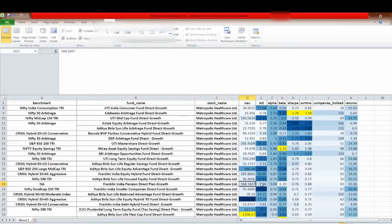The NAV value is 168, and the standard deviation seems to be low at 7, which is a good sign. And the alpha is 0.69, so it would outperform the benchmark only by that many percentage points. And the Sharpe and Sortino are below par. And the total companies held is 42.